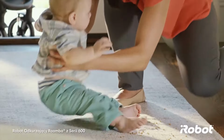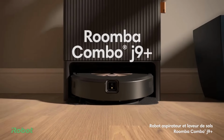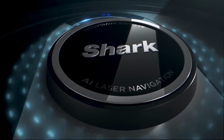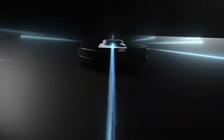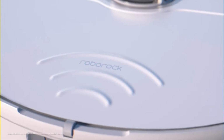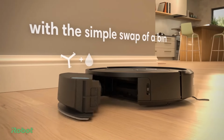Looking for the ultimate cleaning assistant to save you time and effort? Well, in today's video, we've got you covered. We're diving into the top 5 best robot vacuums for 2025, bringing you the latest and greatest in robotic cleaning technology. Whether you're dealing with pet hair, hard-to-reach corners, or just want to keep your home spotless with minimal effort, these vacuums are designed to do it all. But how do you know which one is worth your investment? Stick around as we break down the top picks based on performance, features, and value for money.